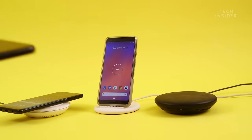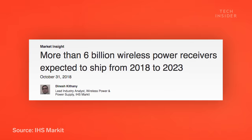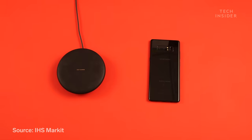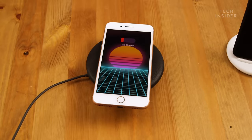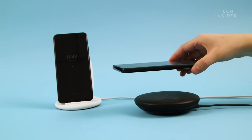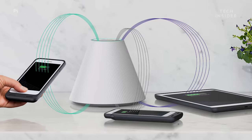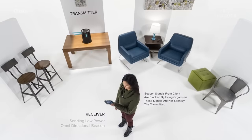But it doesn't look like wireless charging is disappearing anytime soon. One report is expecting that by 2023, there will be a cumulative shipment of 2.7 billion wireless chargers and 6 billion devices with wireless charging capabilities. But for wireless charging to become the norm, companies will need to figure out ways to make it more practical and frictionless. Companies like Pi, Energys, and Osia are getting there with their truly wireless charging products.